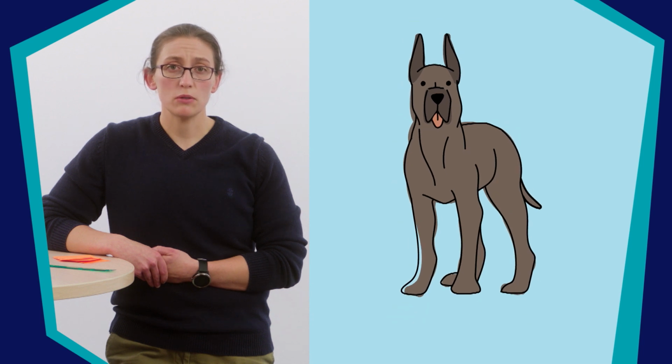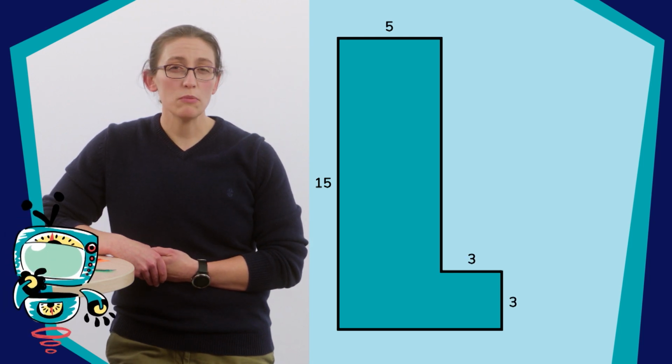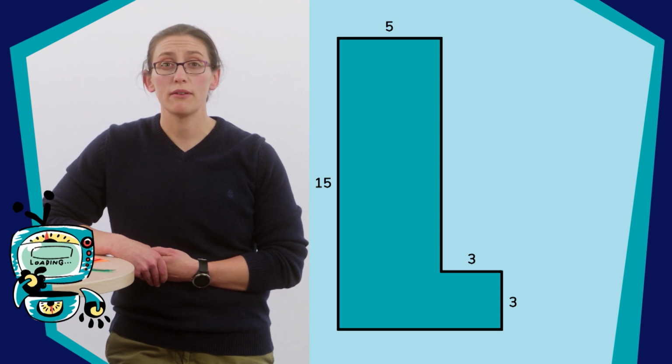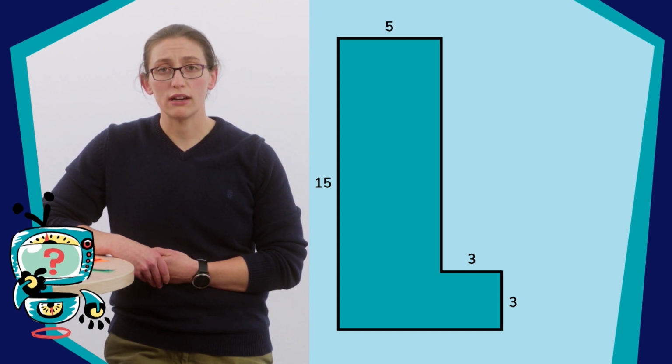When I thought about this, I wanted the dogs to have some space to run, so I made it longer. Here we are with a dog park that has these dimensions. It's L-shaped with a 15 by 5 foot section and a 3 foot by 3 foot section. The neighborhood really wants to know the total area that the dogs will have to play. Thinking about what we know about area, how would you start thinking about what the total area is?